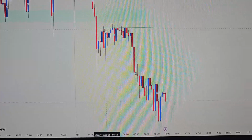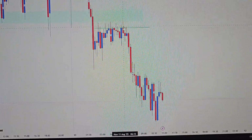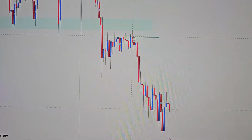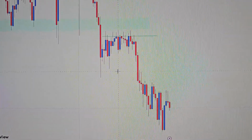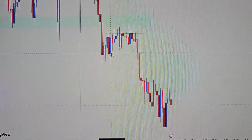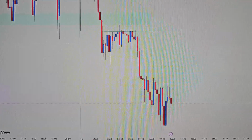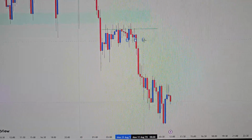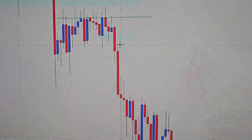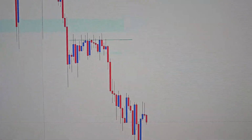Basically, price comes up and forms resistance. Look, makes a high, makes a high, makes a high, wicks all over the place. You could just tell that price is rejecting. However, if you look at the bottom, it makes a low, it makes a higher low, a higher low, a higher low, and then boom. As soon as it makes this higher low, look what happened. Price breaks it to the downside, and that's when you enter your short.